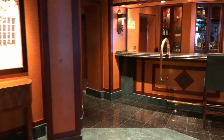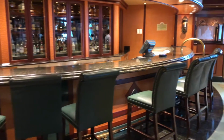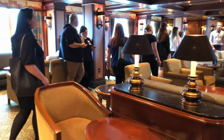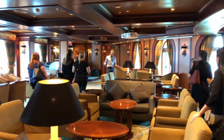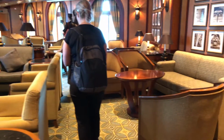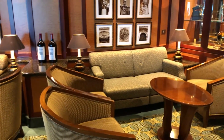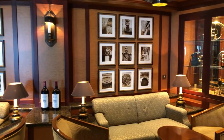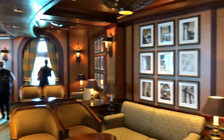Heading out of Share, we go to Bar Adagio. This is one of the bars that is very popular on Princess. It's a lovely, intimate space, very warm and inviting, and this is a great spot to go. They do often have different sorts of events on here as well, so you can keep an eye out for that. It is possibly something that you would miss if you didn't explore the ship, so make sure that you get up there and have a look.